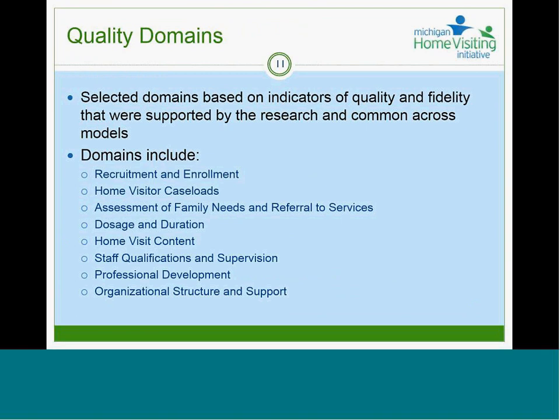Okay. So these domains that the committee selected include areas of recruitment and enrollment, visitor caseloads, family needs and referral to services, duration, visit content, staff qualifications and supervision, development, and organizational structure and support.